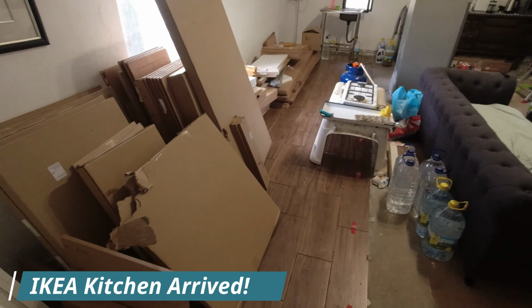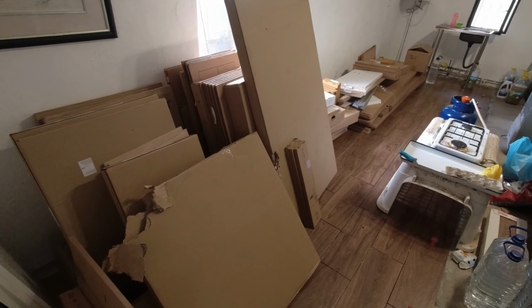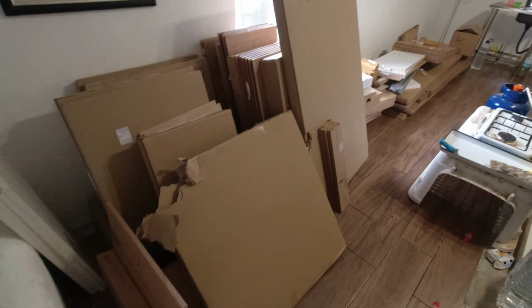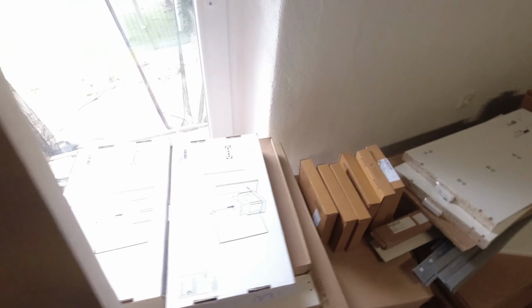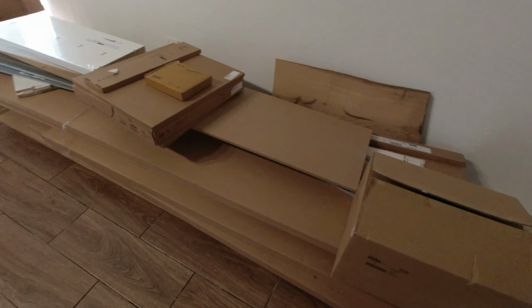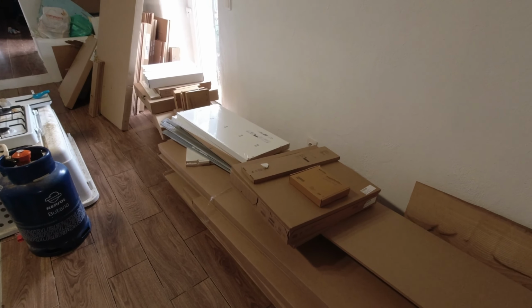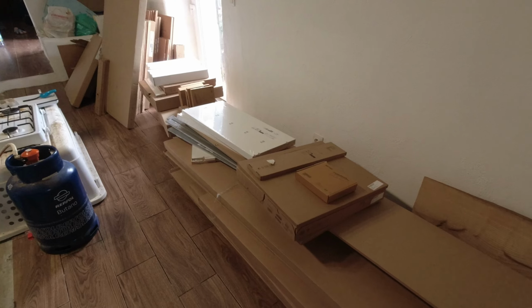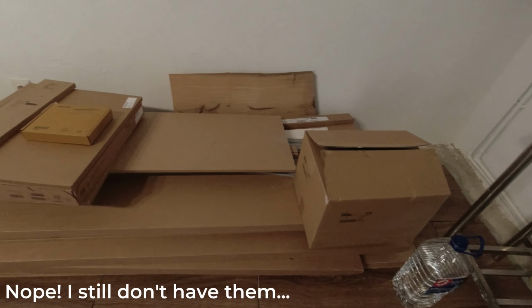So, after some mishaps with IKEA's delivery service and 3 attempts later, I got most of my kitchen delivered. But it is now taking up all the space where I still need to complete tiling. But this is exciting times. There's one more delivery that they owe me, which got lost apparently somewhere. But hopefully those items will be delivered in the next week.